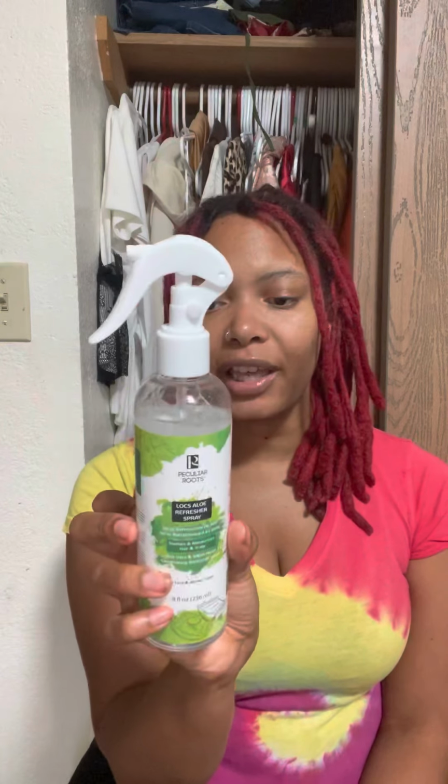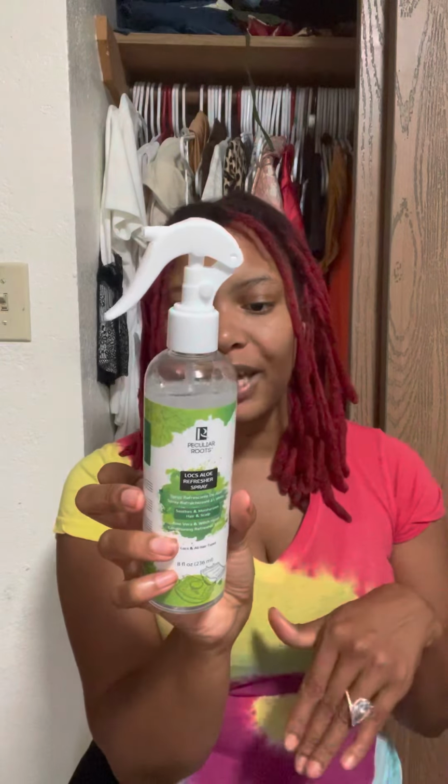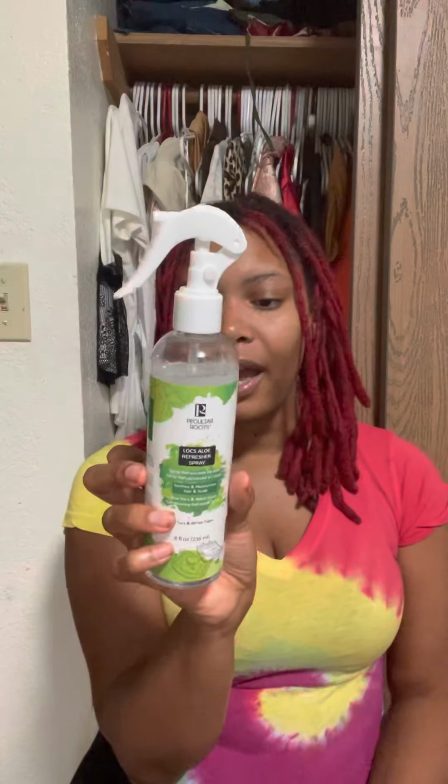It smells really good. It's family owned and tested. No animal testing. You give back when you buy it. And it's made for Peculiar Locks. So, like, you know, the little small ones that are kind of thinning. Or if you're just starting out, it's perfect for it.